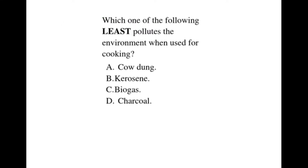Which one of the following least pollutes the environment when used for cooking? When you look at these materials that are used for cooking, some of them produce smoke and other air pollutants. Others destroy plants.